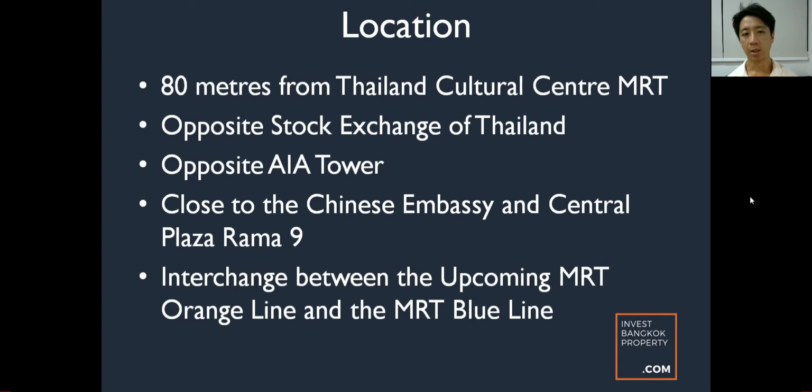I did a blog about why Thailand Cultural Centre MRT station would be quite significant in the future. One of the main reasons is that it is currently along the blue MRT line. You should be familiar with this if you're familiar with traveling around central Bangkok. But it's also going to become the interchange between the upcoming orange MRT line and the current blue line. So later we'll take a look at where the location is.